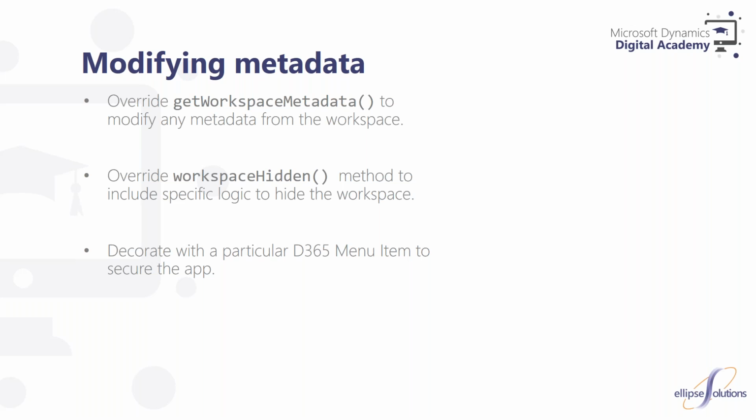And just to mention something additional, you can also use specific menu items in the decorations of your class, so that the standard Finance and Operations security framework applies. So you can restrict access to your workspace based on the standard security settings of the application. So let's go and take a look side by side with this.